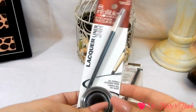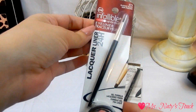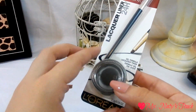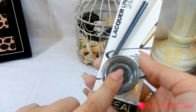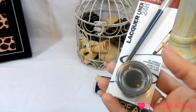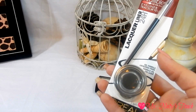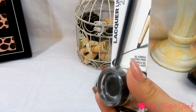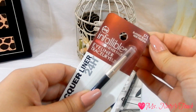Also with the L'Oreal Infallible, I got the 24-hour Infallible Never Fail eyeliner, and this is a gel eyeliner. It comes with the brush. I have not used this gel liner before, but I love gel liners. I have an e.l.f. cosmetics one that I really liked, and I think an Avon one that I really liked as well. So let me know if this works out well and how you like it. This is in Blackest Black.